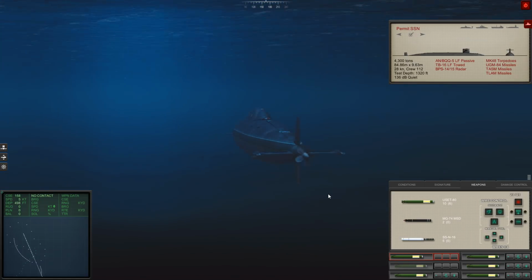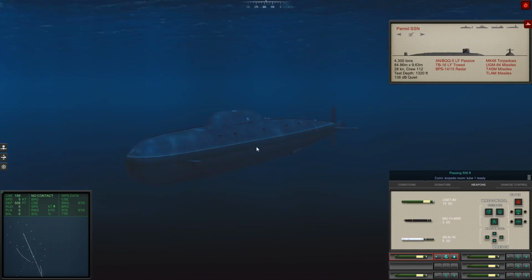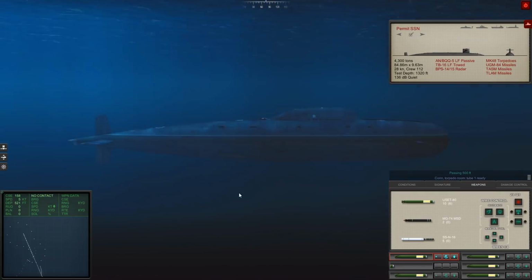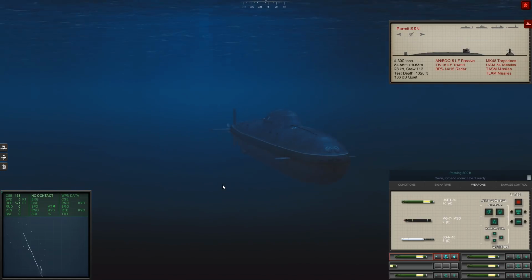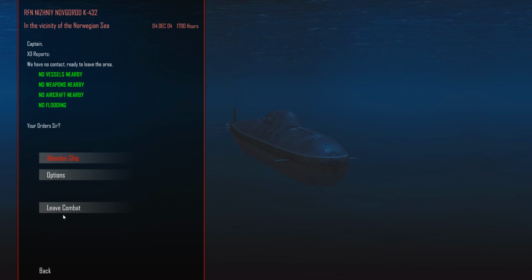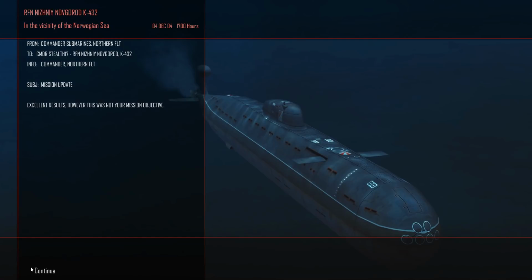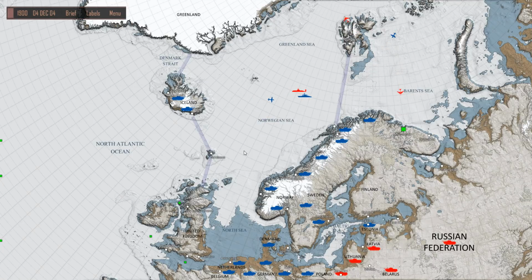We're probably going to have this sort of gameplay a bit more often, as I managed to stay alive in this boat. If this is any promise of what we can be expecting, it's going to be quite harsh. Alright, let's get out of here. LA, Flight 3, sunk. And we're dealing with a surface group.